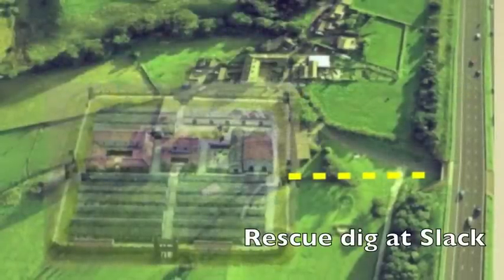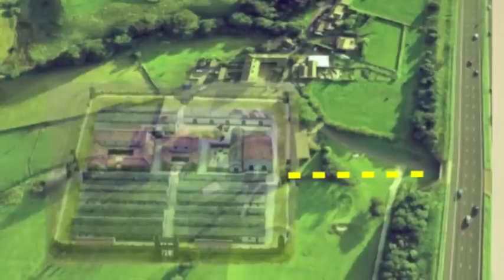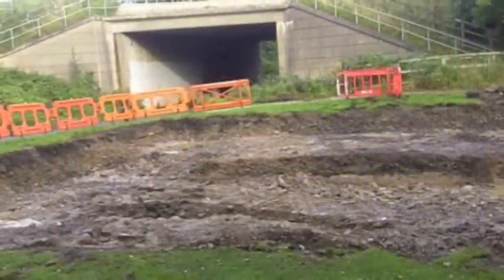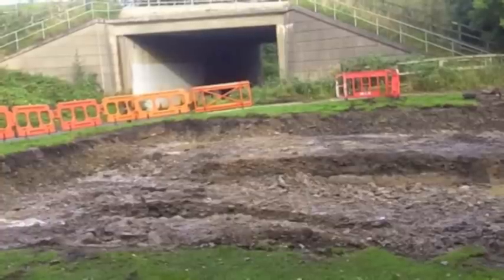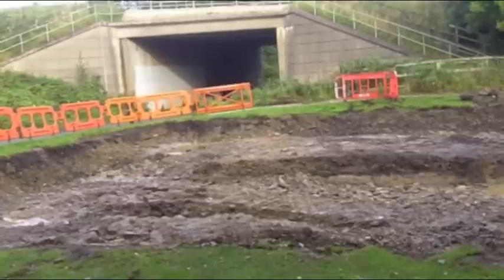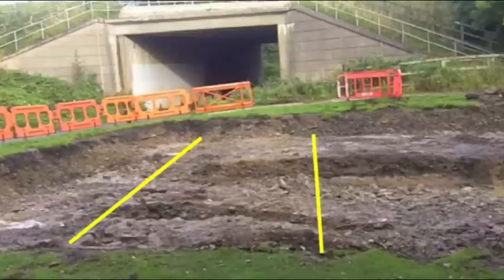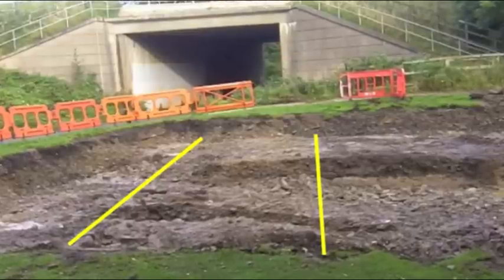At Slack Fort itself, excavation work has recently been carried out, not by the Society but by a commercial team of archaeologists as a rescue dig prior to an extension to the golf club house, which now sits on top of part of the fort. This dig uncovered the road which linked the west gate of the fort with the York-Chester Roman road, now lost beneath the M62. We can see it here, slightly yellow in colour, between the two yellow lines.